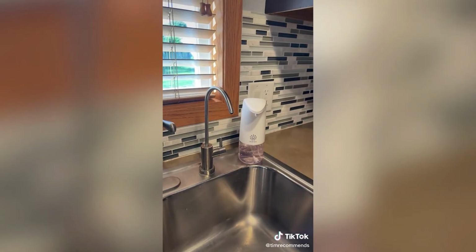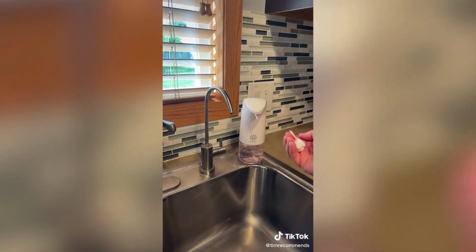Some of the soaps you have to thin down with water a little bit, but it's real good at foaming and the batteries seem to last forever. I've had no issues with the four that I have in the house and it works great.